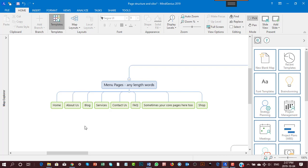Where were we? Navigation, find what they want, call to action, phone you, leads. The whole point of your website is to bring in business leads. Your menu is key to that. Do it right, guys.